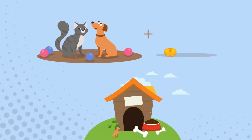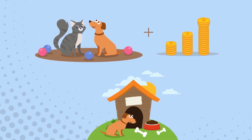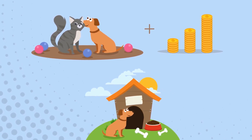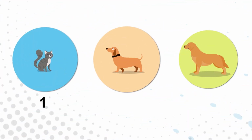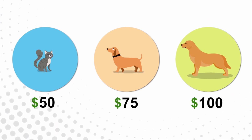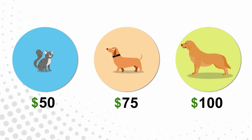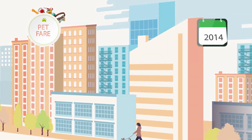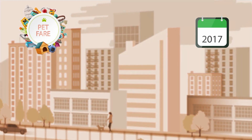Pet rent. This is the amount which is charged in addition to pet fees and deposits simply in the name of entering your pet in the compound. This might be as low as $50 or as high as $100, and all this varies according to your pet's breed and size. End result: pet fares are rising exponentially with every passing year.